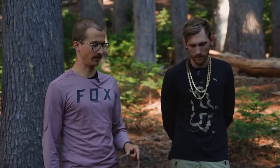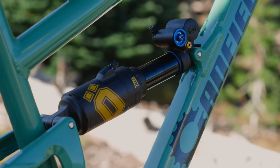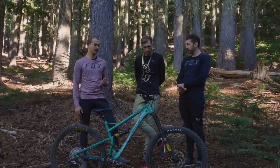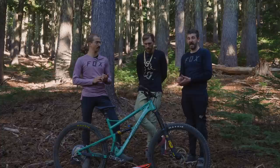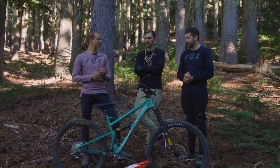And it feels great. It pushes through nicely, but then you get a solid ramp up. I do think the shock needs more progression though. Agreed, yeah. I would love to add some volume reducer to that rear shock and get it to be a little more progressive. But speaking of the rear shock and the rear end as a whole, this bike pedals very well. Yeah. Surprisingly. And doesn't break.